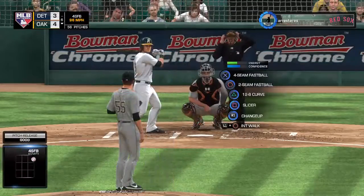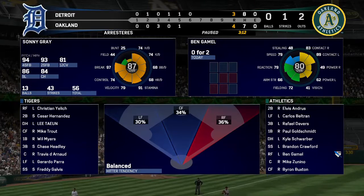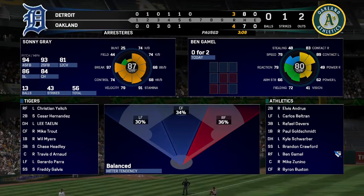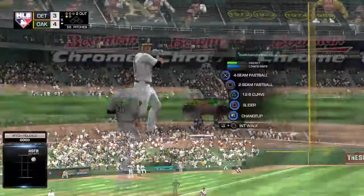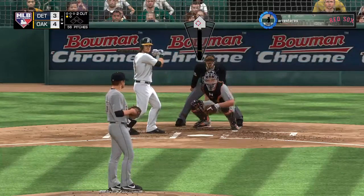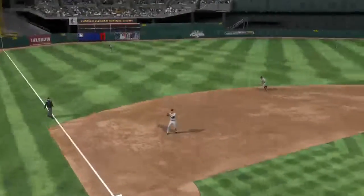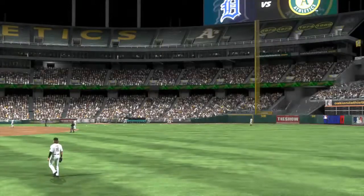Takes a high fastball for a strike. 2 out, nobody on. Line shot to third, and the side is retired.